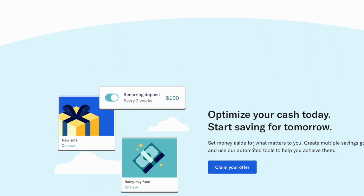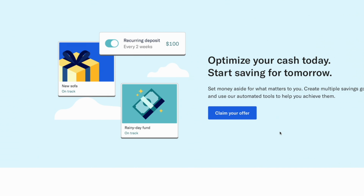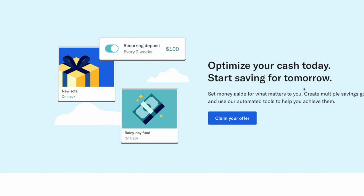All that's very good. And here's another feature like that Wealthfront one that I think is really cool and could be really useful: to create multiple savings goals and then use their automated tools to get there. This is just such a cool feature. It's so much better than doing it manually. To have the discipline to do that every single month or every paycheck is just a nightmare. To do this automatically, oh, it's the best.